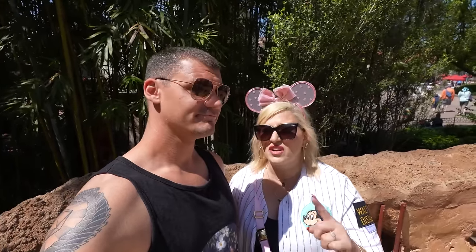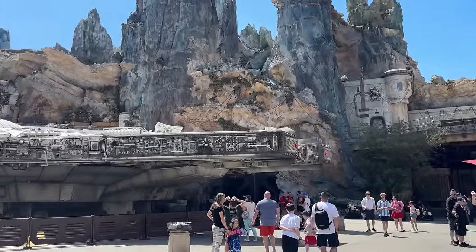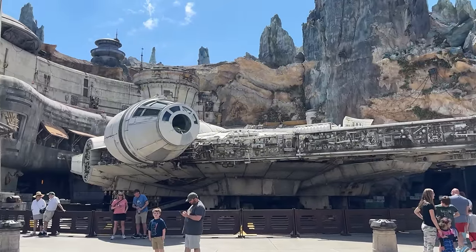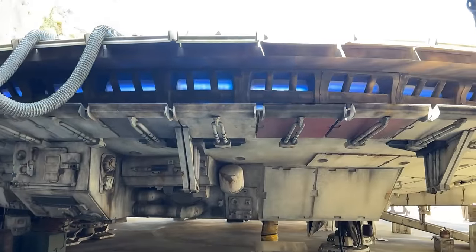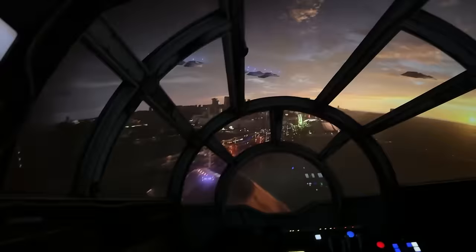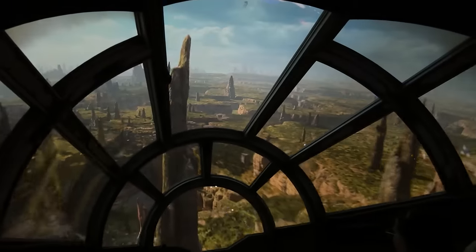And we're not done with our galactic adventure yet. No, we are not. Back to Batuu. Millennium Falcon: Smuggler's Run is, while I don't want to speak for every Star Wars nerd, at least this Star Wars nerd's dream, and that is to hop aboard the Millennium Falcon. This attraction has a 40-inch height requirement and puts you either in the pilot seat, the engineer seat, or the gunner seat as you work to complete a smuggling mission for Hondo in the fastest hunk of junk in the galaxy. This, the ship that completed the Kessel Run in less than 12 parsecs.